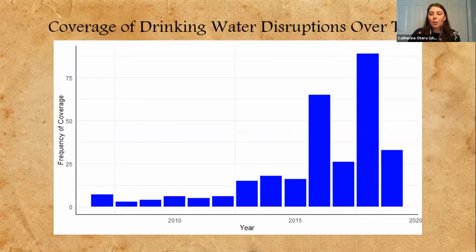So now getting into some more visuals, we can see here that there has been an uptick in recent years of coverage. And you can see a big spike in 2016 with Hurricane Matthew. And you can see another big spike in 2018 with Hurricane Florence. And so this drives us to wonder, is it just because more newspapers are publishing online, or is coverage actually increasing? And if so, why? And these are questions we don't have the answer to yet, but we're excited to dig into more as we go along.